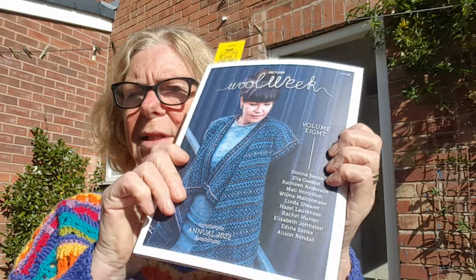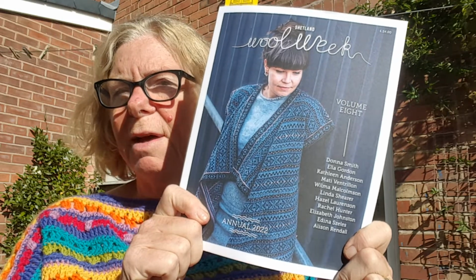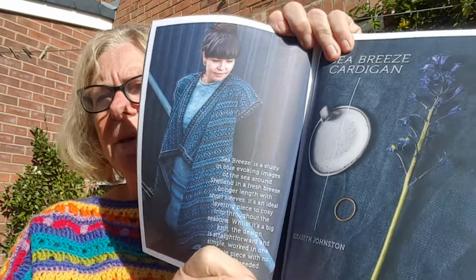I don't know whether you know, but in Shetland every year they have a thing called Wool Week, which I've never been to, although I'd love to go. It is quite big, and they have lots of people there, lots of middle-aged old ladies who knit, and other people as well. Each year they produce a Wool Week magazine, and I ordered this through the post. I really like that cardigan on the front. It's Fair Isle, as you probably know, I like Fair Isle knitting. There it is again. I just thought the colours are wonderful.